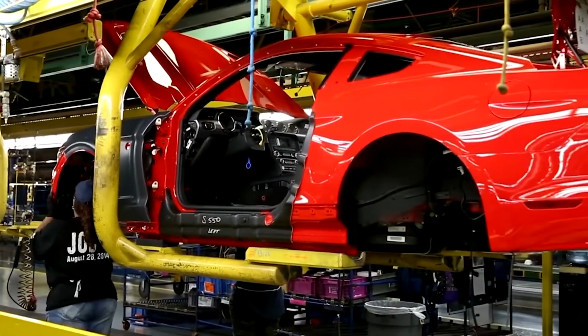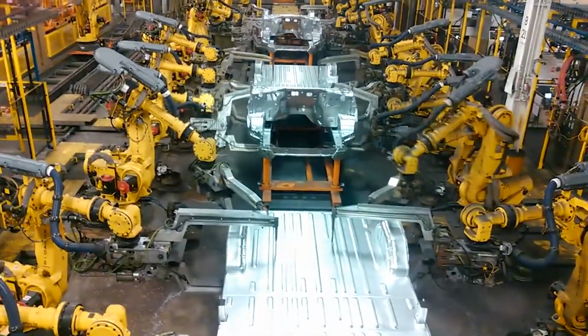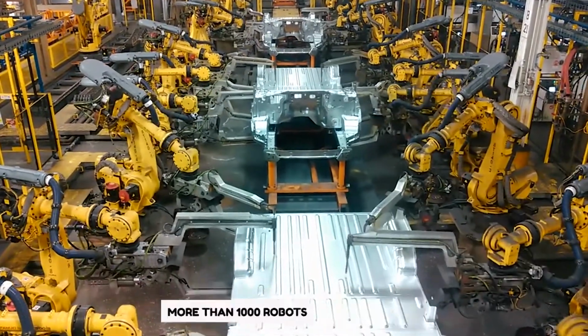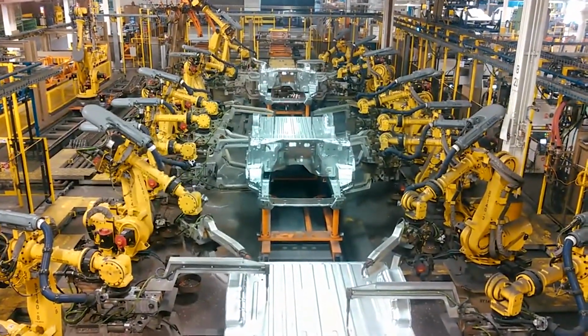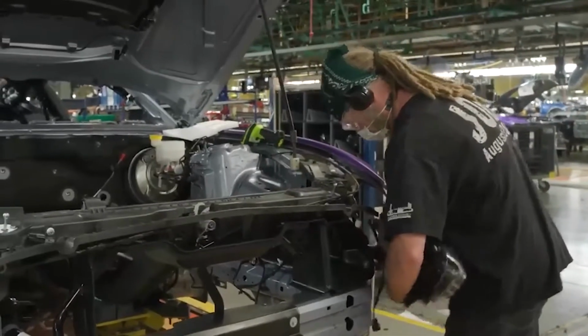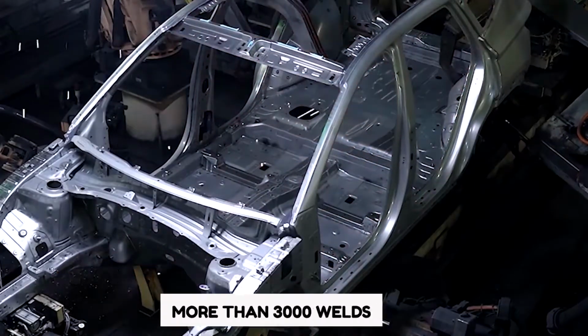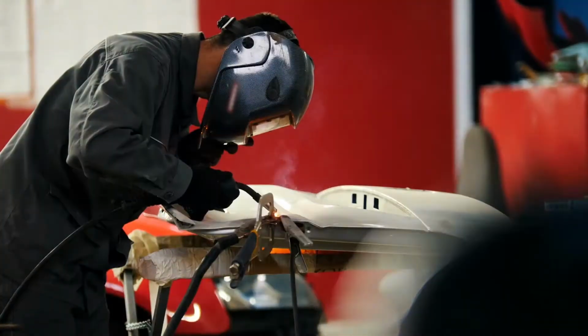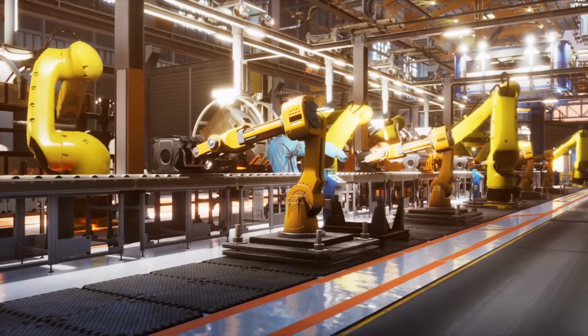The most advanced automation can be found in the body shop section in the factory. It uses more than 1,000 robots to place and install components, apply caulk, and carry out operations. Mustangs are not easy to produce. Each body requires more than 3,000 welds on each of the components. This is way too large of a number for humans, thus, the abundance of robots is pretty much justified here.